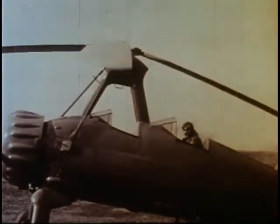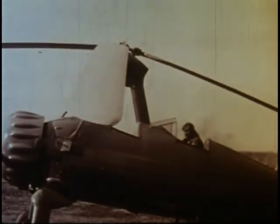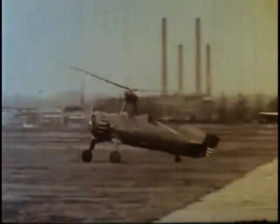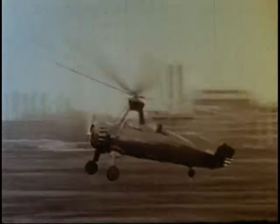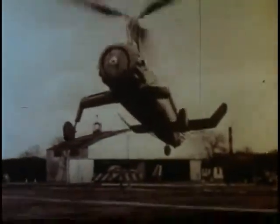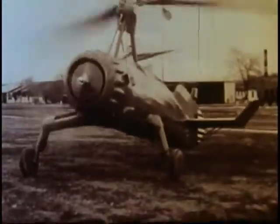Impressed by the PA-22's versatility, the Army purchased a larger direct-control Pitcairn PA-33, which was capable of speeds up to 150 miles per hour. Its ability to perform precise landings evoked the old cliche that it could land on a dime and give 5 cents change.